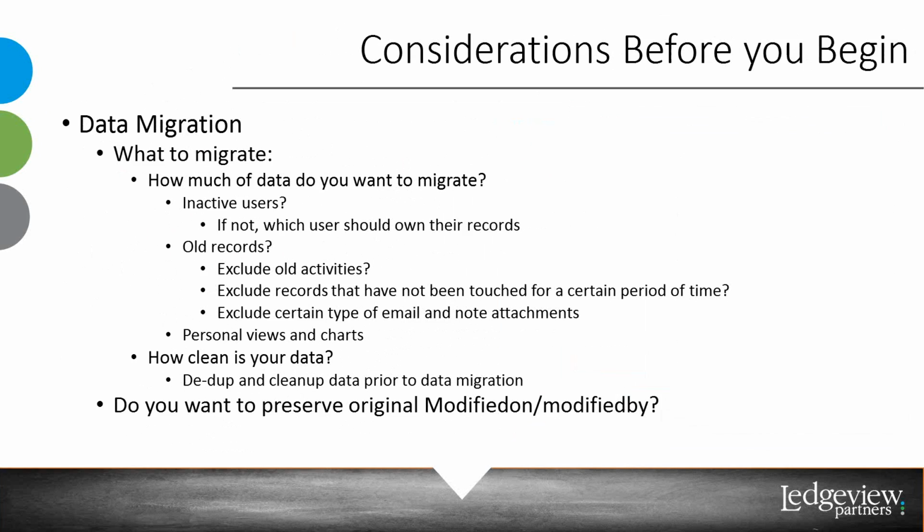So during a data migration, one thing that often happens is we migrate a bunch of data, and then everything shows as being last changed on the date that the migration happens. And this can affect certain reports. It's not uncommon to have an activity report or some kind of monitoring type report that is based on modified by and modified on records.